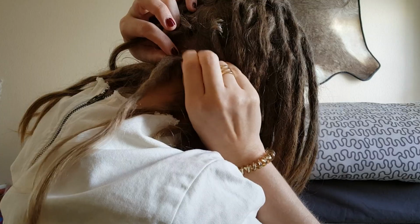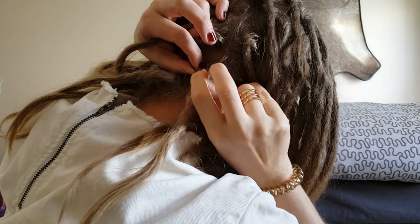Also, something that's really cool is I'm noticing a lot of my roots, especially in the back, are just really wiggly, but I love it because my hair is dreading up and I can actually feel veins of tangled hair at my roots. It's really cool. That one has some veins in it. It's just fun. I think this is all really cool.